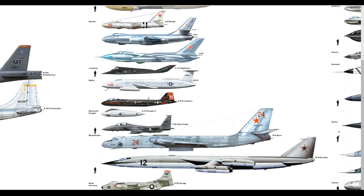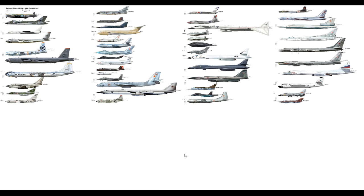Right, now we move on to some big thumpers. Real, seriously big thumpers. We'll do a size comparison in a minute. No idea what this is. Can you pronounce that? Myasishchev. Didn't even know that company existed. We've got two whopping great planes, a Mya-4 Bison and a M-50 Bounder. In fact, I do remember those names. So let's just have a look. Wow, and they're huge. The Bounder is probably the biggest plane on here, I'd imagine, apart from the XB-70, which is just in a league of its own. Seriously, this makes the B-52 look small.